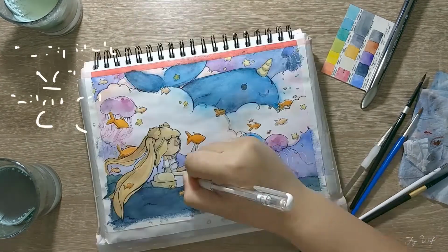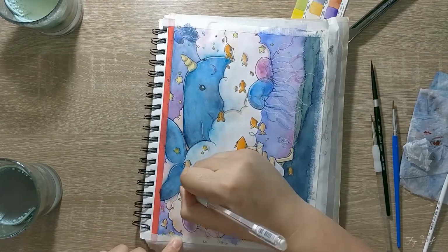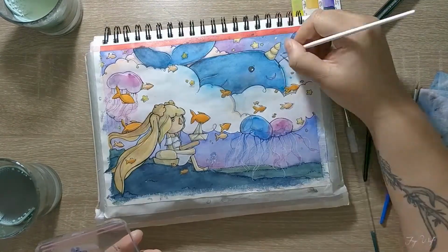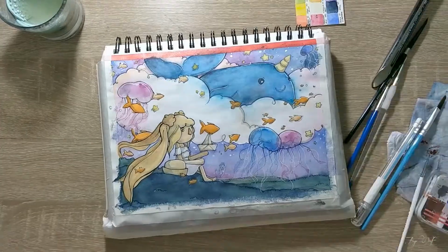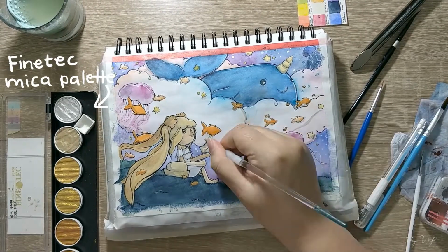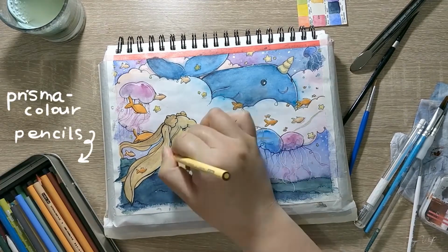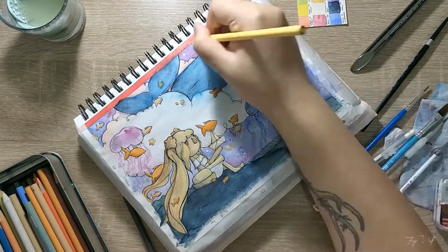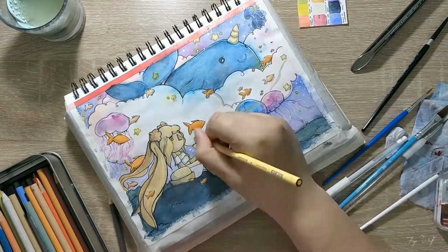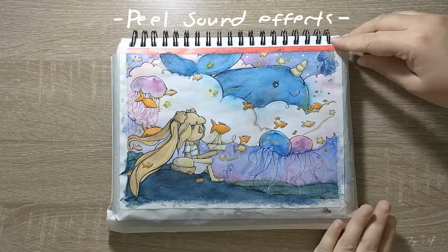Anyway, this girl, who is definitely not Sailor Moon, lives in the mountains and has a huge ambition of visiting the sea on a boat one day. So all these sea creatures are part of her imagination created using clouds and stars, while she evening dreams about being surrounded by the atmosphere of her amazing adventure.